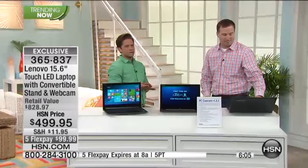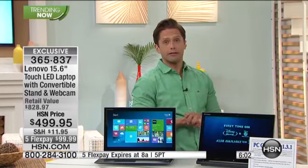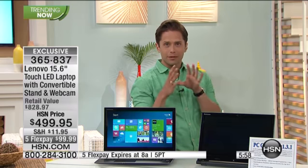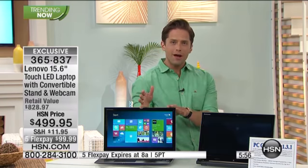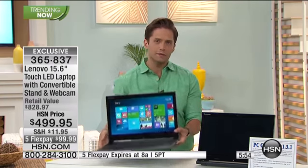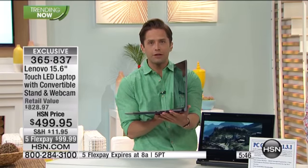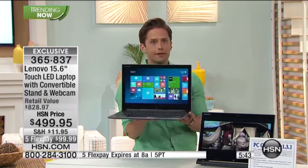Well, you know, the convertible is something that you would think you would spend extra money for, right? To get that extra sweet bonus, to be able to have it stand up and really use it as a touchscreen tablet. But you're not today. You know, when we take you on a tour of this, we're talking about real deal specs. Nothing's really sacrificed here. You have USB ports, you have HDMI, you've got everything that you would expect from a $700-800 laptop.